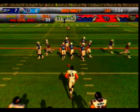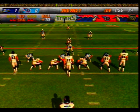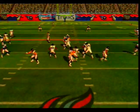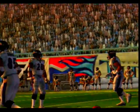Third and 7. Ball on the 33-yard line. Peterson, the lone back. Drops back. Under pressure, he was tipped. When you let the defense get into your backfield that quickly, bad things are going to happen to you.